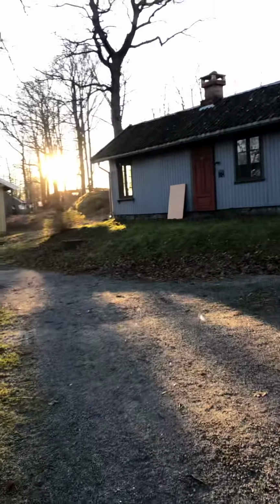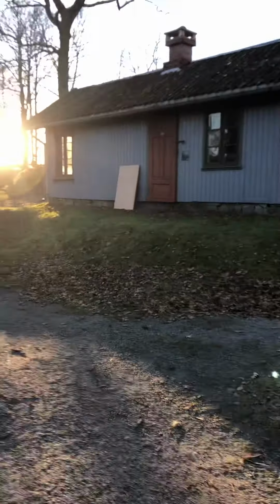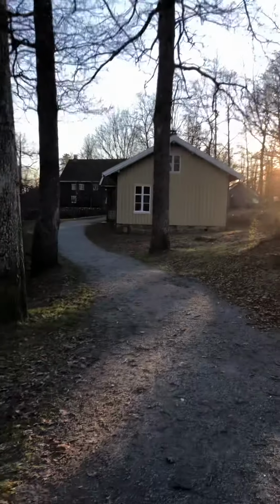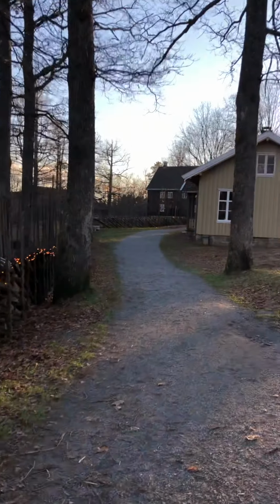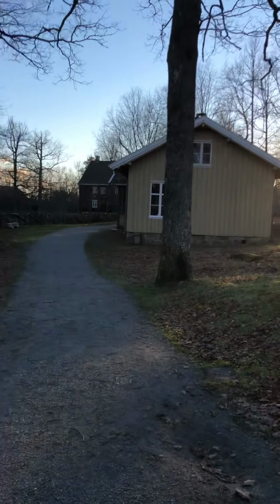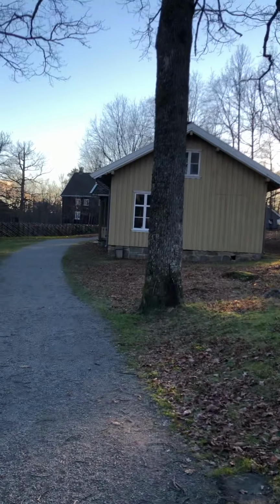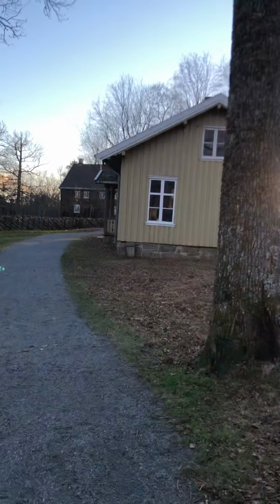Is this because the sun is there? Oh my god! So then here we can view the details. This building has been used as a school in Ås from 1869 till 1904. Okay. So now we have to go and find it.